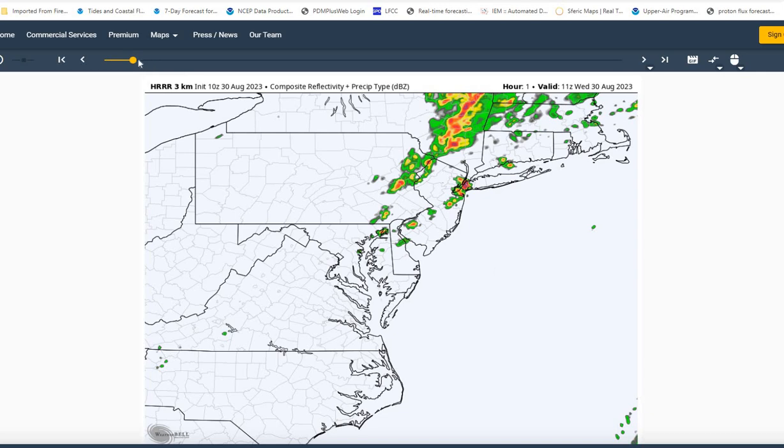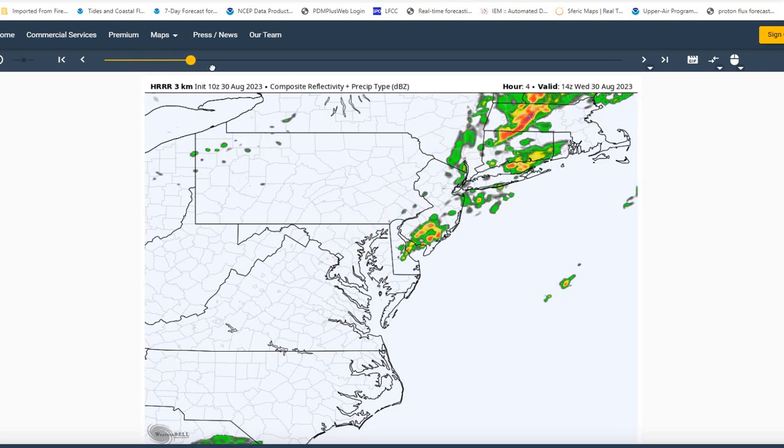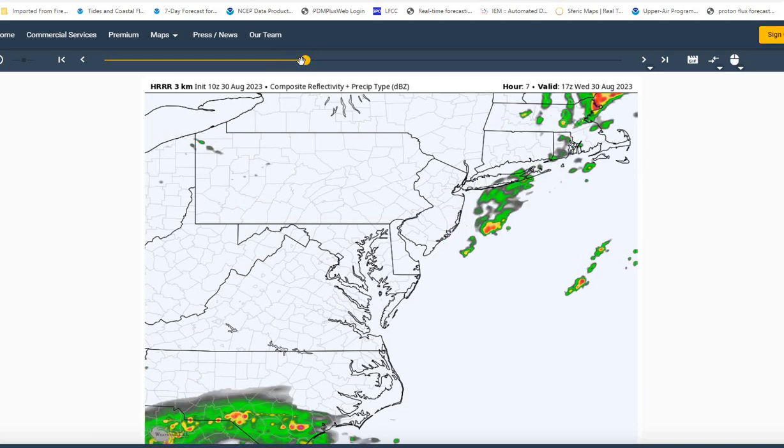Looking at our computer model simulation, you can see here those showers and thunderstorms mainly staying north of our region, and again, very slight chances of any kind of precipitation this morning for our area. It does look like we'll stay dry with only about a 20% chance of rainfall.